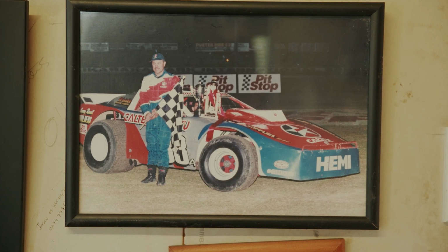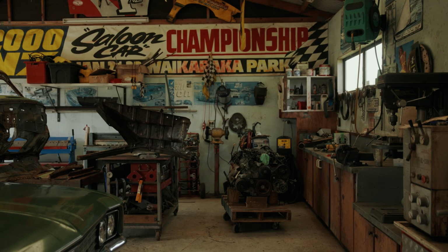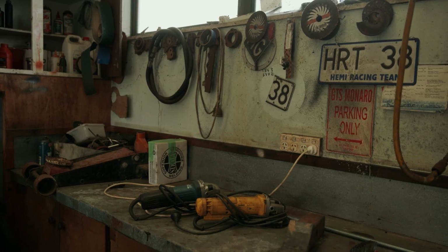I sort of started Speedway when I had a workshop up in Oniwero. A guy drove in this thing.